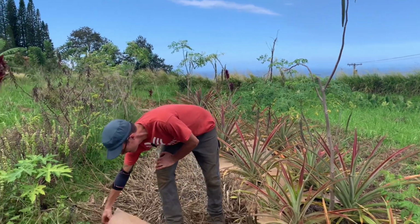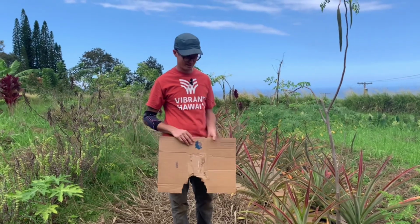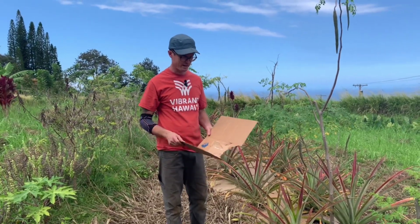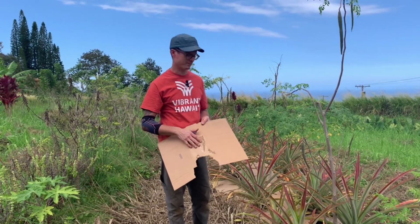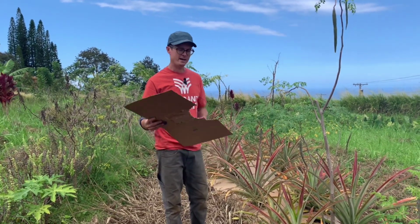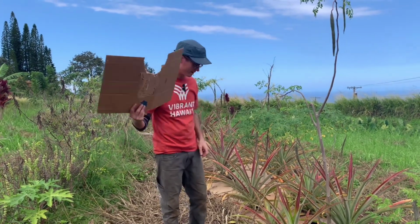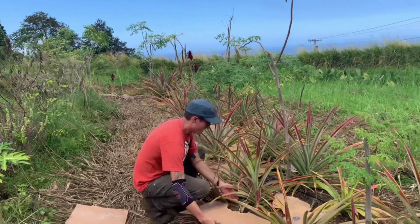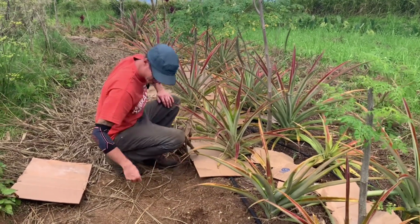Putting it down is pretty easy. I just get brown cardboard pieces. Doesn't matter if it's got a little bit of writing on there. Make sure you peel off your labels because you don't want that plastic type of stuff in your soil. And then for these types of plants in particular, I just make a little collar and just rip this out. And then I'll stick it down there around the base of it. Make sure the leaves are all above.